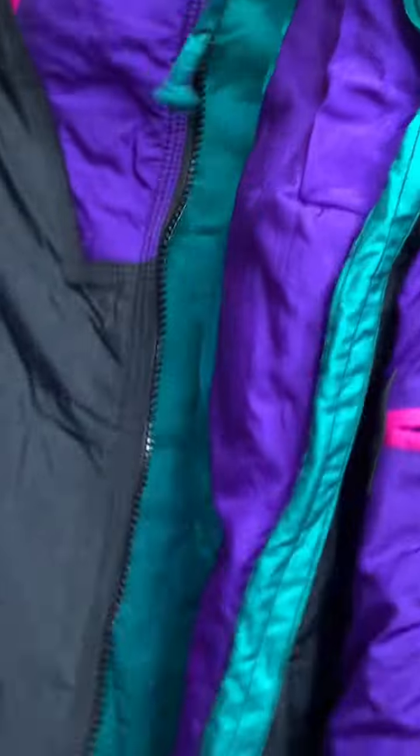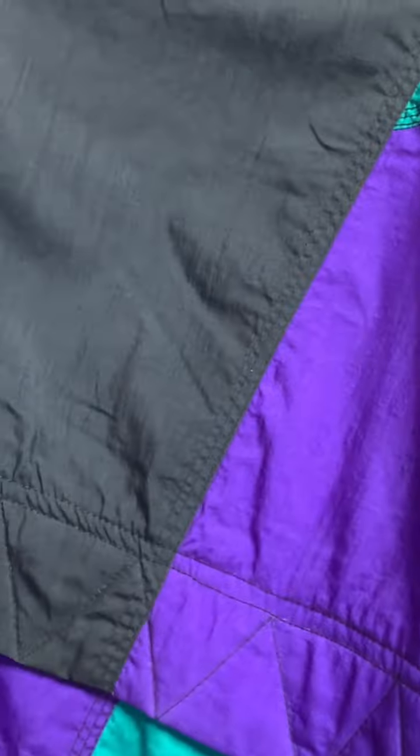I showed you in one of the videos I just did a thrift haul for vintage Columbia puffer jackets. This one is another, this is called East West, it's a large. Any neon puffers like this would be really good. These 90s vibes with these neon colors, especially if it has pockets. Looks like it's vintage. So I don't know that the brand is all that good, but the style is pretty good. And it's in great condition.